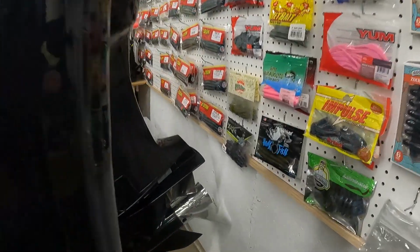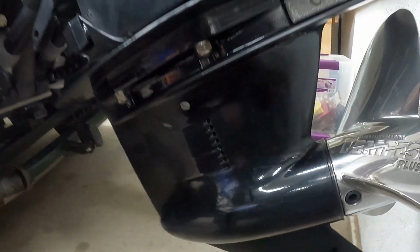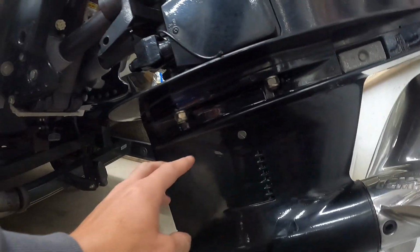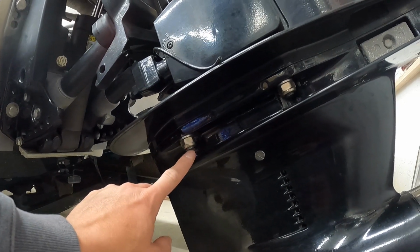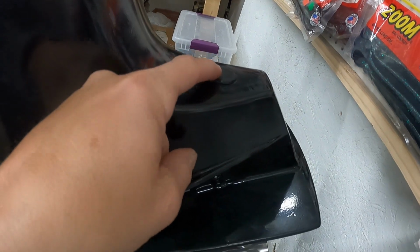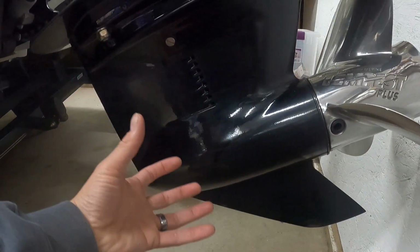I'll show you. On mine, this is a Mercury Optimax 225. It's a 2002 motor, so I'm not sure if that matters, but you want to take this lower unit off. You've got to take these nuts off because there's a stud. So you take this nut off, and then there's two more on the other side. And then up here, you pop off this cap, and then there's a bolt down in there. And then this is supposed to drop down.